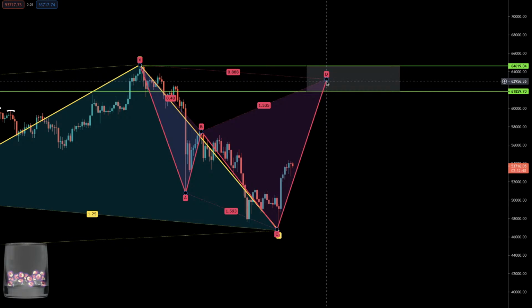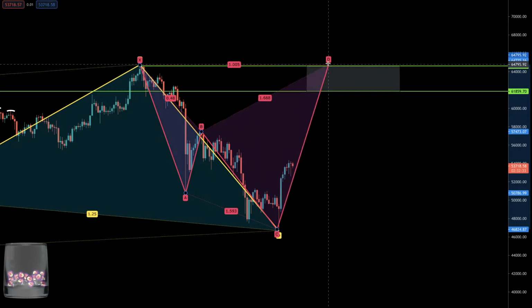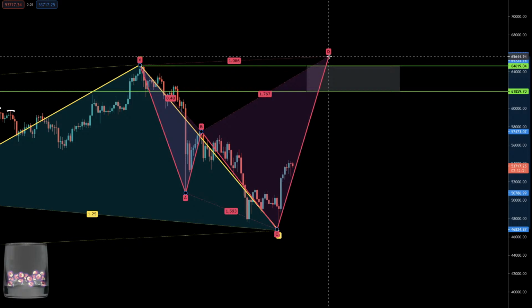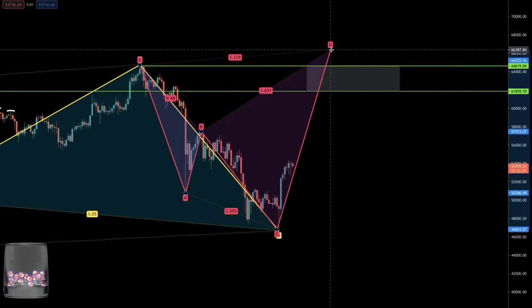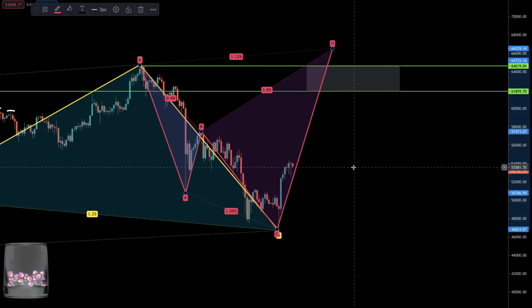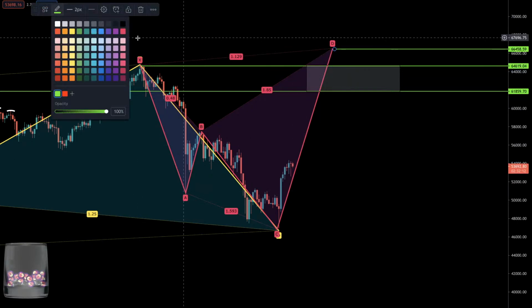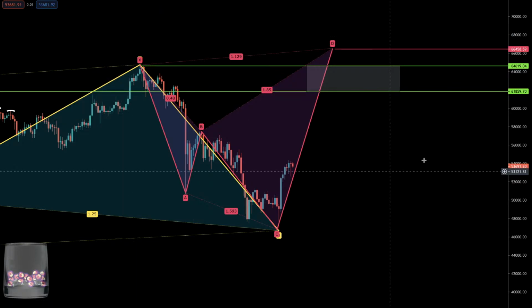Now, what we want to see happen here is we want to see this go from an 886 at 63K. We want to see it sweep the highs. This is our bullish continuation scenario. So this is what we're looking for: a 113, okay? 113 right here, guys. So that's 66,500. 66,500 would be the 113.